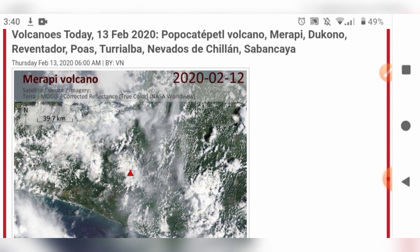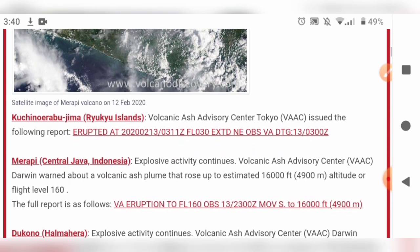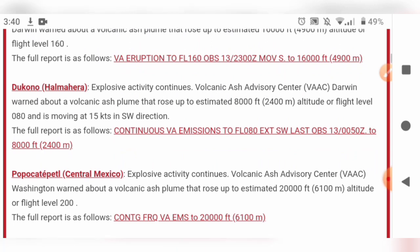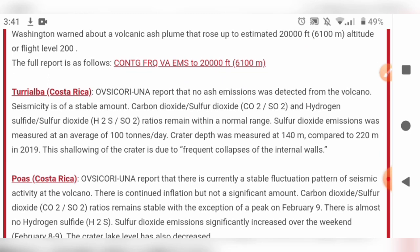Great mobile app, and we see some new volcanoes on the list, or I should say some volcanoes back on the list. Kuchinoerabu Jima has been producing a 3,000-foot ash plume. Mount Merapi, there you go, back on the list as it explodes. 16,000-foot plume there. Dukono exploding, flight level 8,000. Popocatépetl exploding, flight level 20,000.